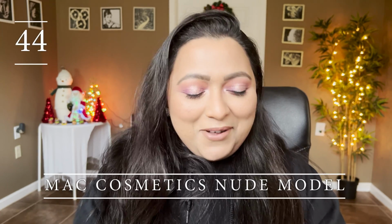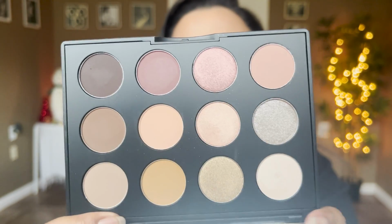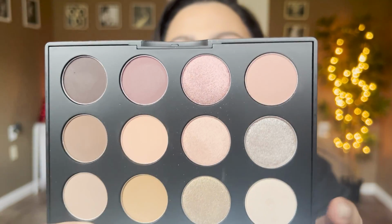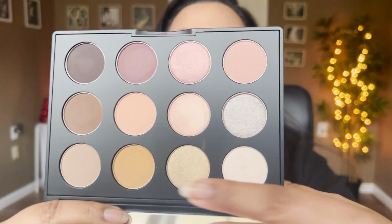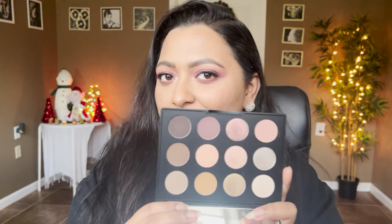On number 44, it's MAC Cosmetics Nude Model Palette, and again, the quality is outstanding, guys. But these tones on my medium tan skin tone, everything just looks like a mauve tone color story on my eyes, unless I'm going for this color story, which I'm not. When I'm doing an eyeshadow, I'm doing some vibrant eyeshadows, some purpley. I want to have fun. This doesn't scream fun to me. That is why this is on number 44.